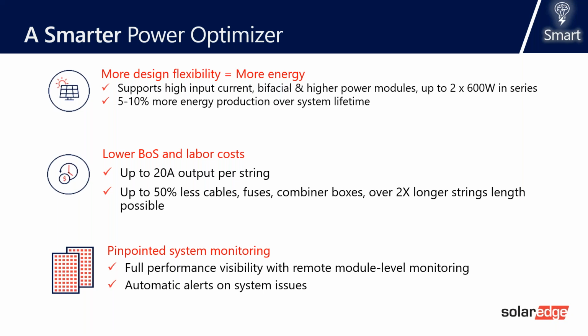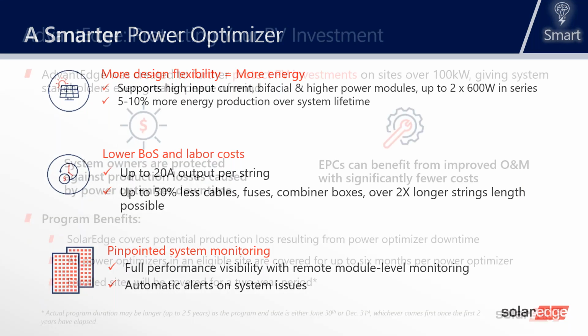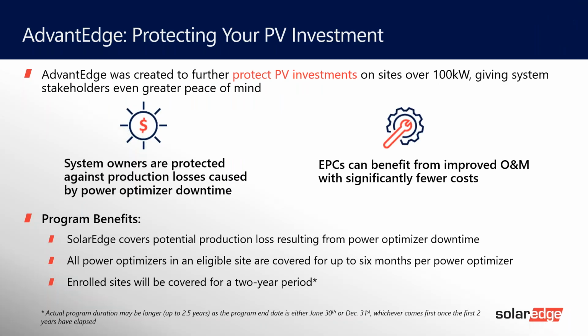In addition, the optimizer comes with a 20 amp output current level, which supports even longer strings, leading, of course, to balance of system savings on the BOS side. Plus, they allow for continuous and granular data for asset management optimization. So really exciting new development from SolarEdge.